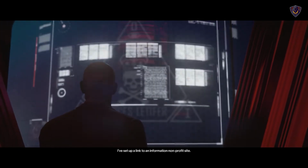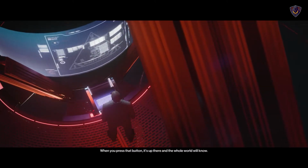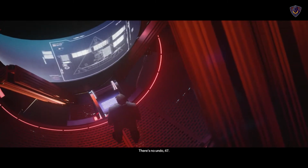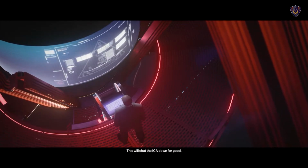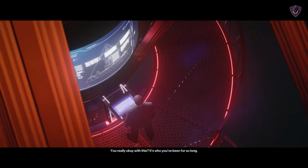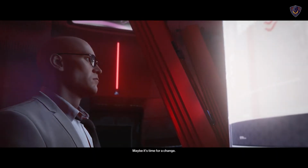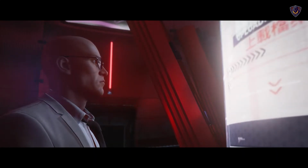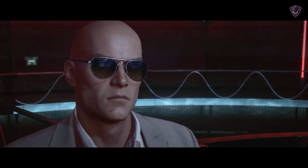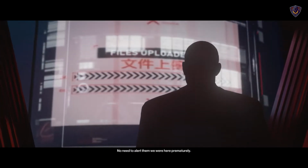Set up a link to an information nonprofit site. When you press that button, it's up there and the whole world will know. There's no undo, 47. This will shut the ICA down for good. You really okay with this? It's who you've been for so long. Maybe it's time for a change. I'll just return things to normal. No need to alert them we were here prematurely.